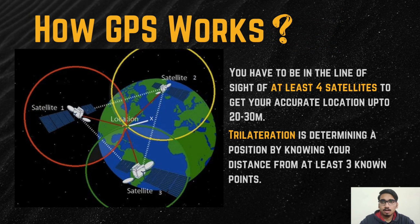Before understanding how GPS works, first we need to understand what trilateration is. In trilateration, you can find the exact coordinates of a point if you know the distance of that point from 3 distinct points. As you can see in the image that 3 satellites are calculating their distance from the point X and drawing some circles around them, considering the distance between itself and the device as the radii of the circle. Then the intersection point of these 3 circles will be the exact location of the device.